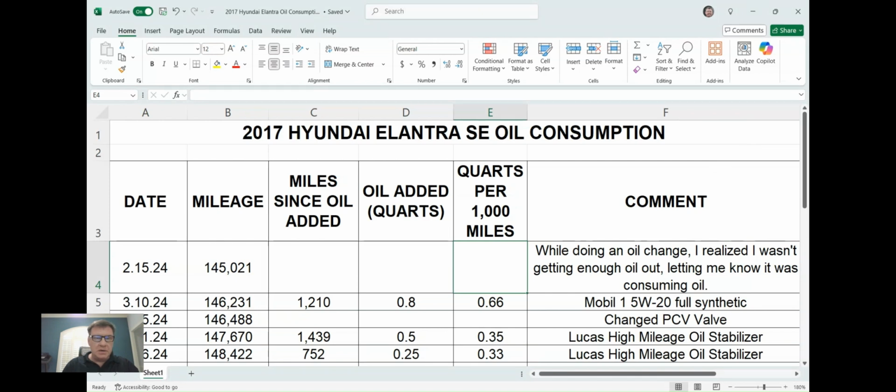So our tracking of this issue began on February 15th of 2024 at 145,021 miles. While doing an oil change, I realized I wasn't getting enough oil out. It's supposed to take 4.2 quarts. I knew I didn't get that much out. So I knew I was consuming oil. And beginning at that moment, I needed to be keeping a very close eye on it.